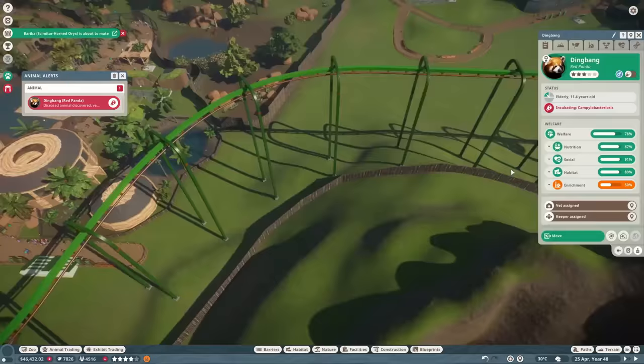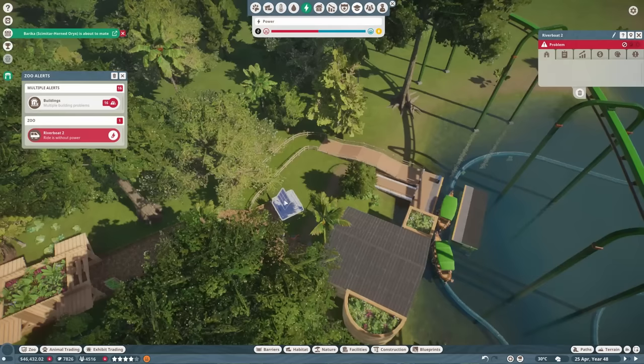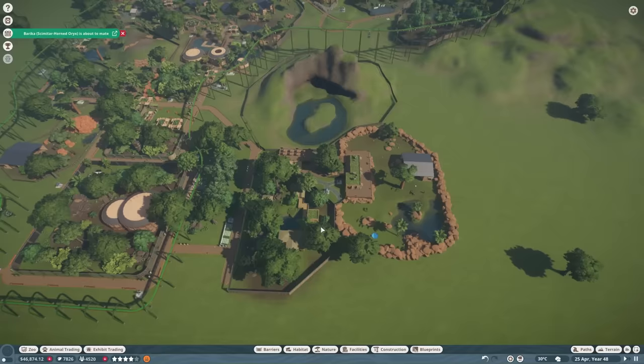Oh no, someone's sick. Call the vet. That's not good. River boats without power. Oh yeah, that's okay. We just need to fix that solar panel. Let's not pretend like it's the end of the world. It's just one solar panel, one out. Okay? Come on. Come on, everyone.